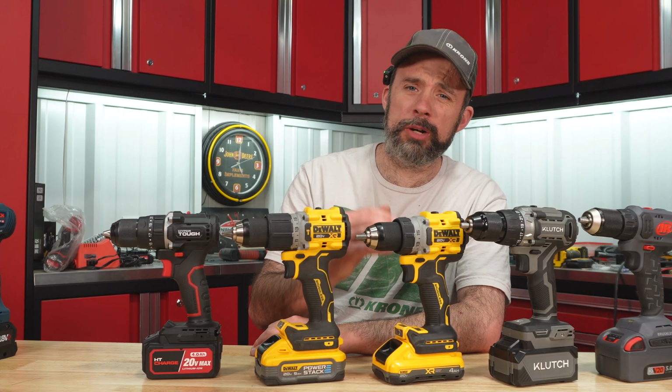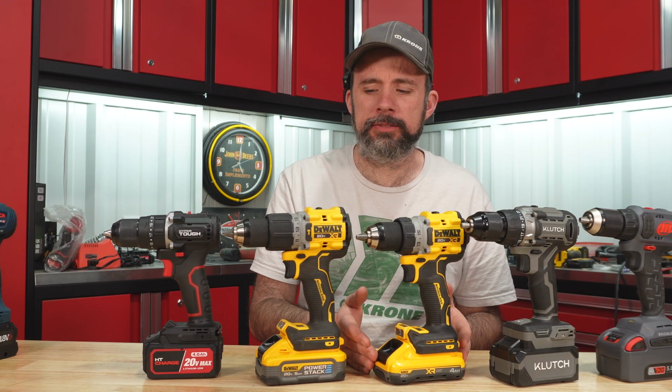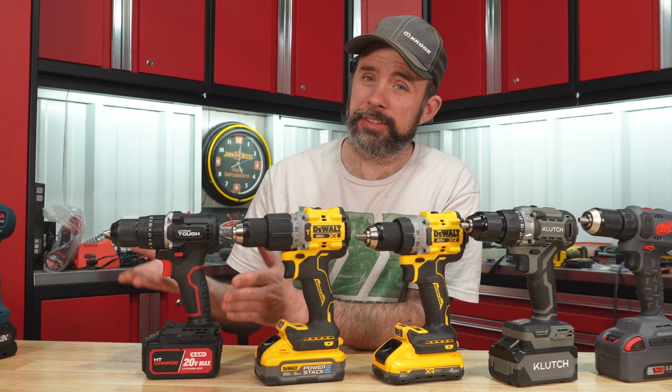So yeah, there you have it, nice little update there with the 801 getting the anti-rotation, and DeWalt also coming out with the 4 amp hour power pack. Hyper Tough could be a decent value play there, with the kit coming in at $55.